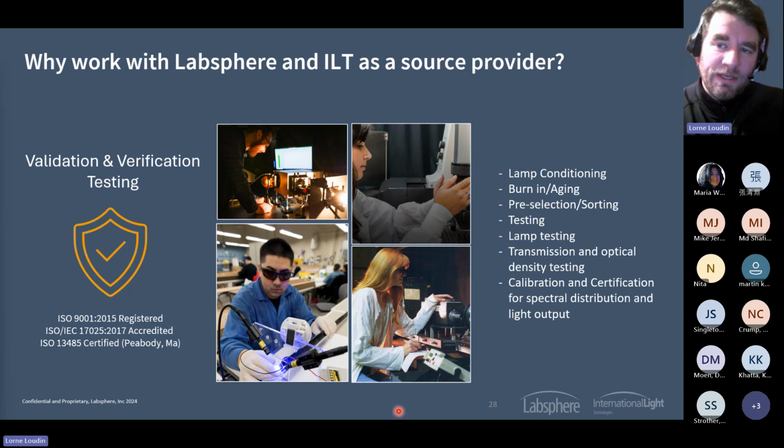And really taking away the burden for you to do all that sorting, and not just the burden of an OEM, but the burden of the customer. There's nothing worse than sending a customer a lamp and having it die within the first 24 hours of use, and then having to go through that whole entire process again.